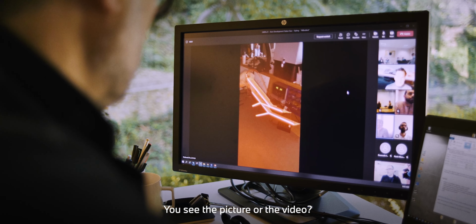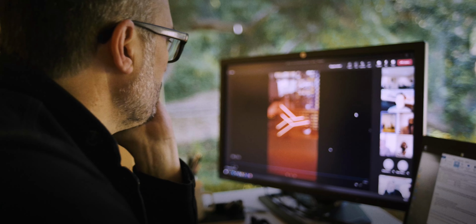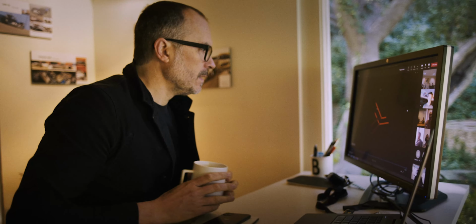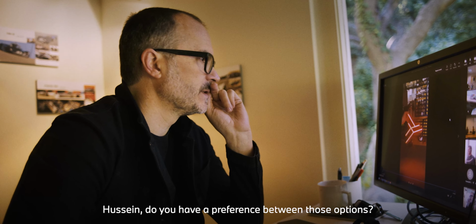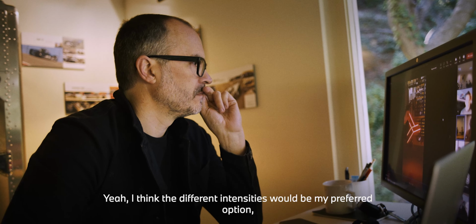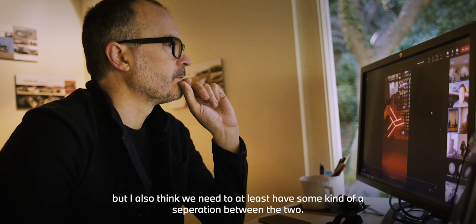You see the picture or the video? Yeah, it actually looks better on the video than in the picture. It's really cool though. It's pretty bright, yes. And there you see the difference in brightness. The upper L looks super cool, except for the very tip at the top. Hussein, do you have a preference between those options? I think the different intensities would be my preferred option, but I also think that we need to at least have some kind of a separation between the two.